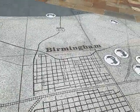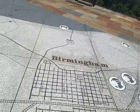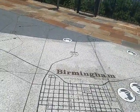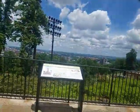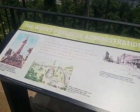Between First Avenue South and First Avenue North, you've got the railroad and Morris Avenue. And then it goes to First Avenue North and all the way up to the parks, the Civic Center, the courthouses, and everything on the north side, and the new entertainment districts. So I just wanted to show you a little bit about it.